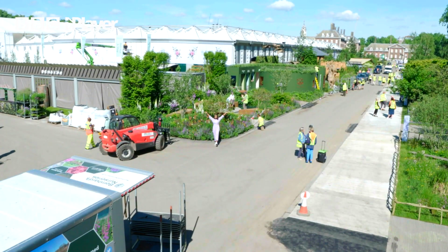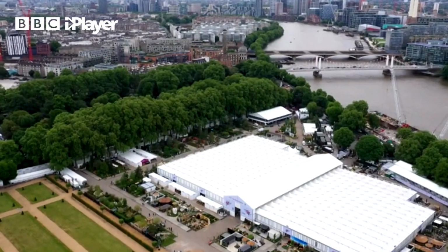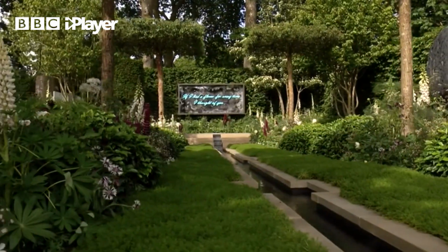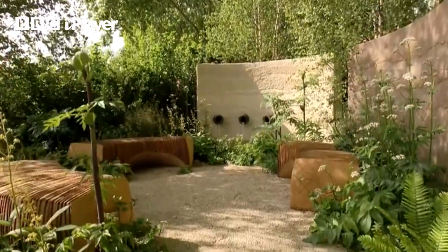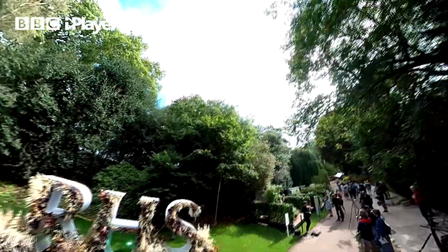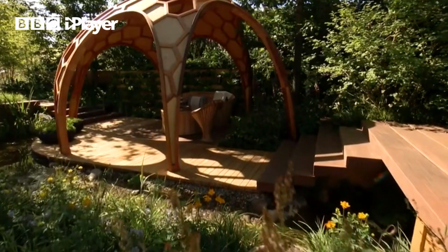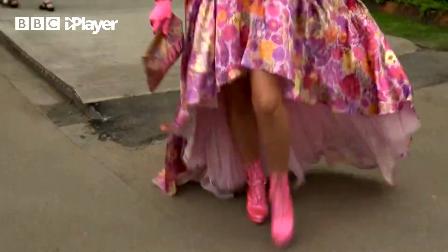We're getting a brand new Blue Peter garden and it's being built right here at the Chelsea Flower Show. The garden will be unveiled at the prestigious RHS Chelsea Flower Show. This floral display lasts for 5 days, hosted by the Royal Horticultural Society. It showcases the latest garden designs, a bit like a fashion show for plants.